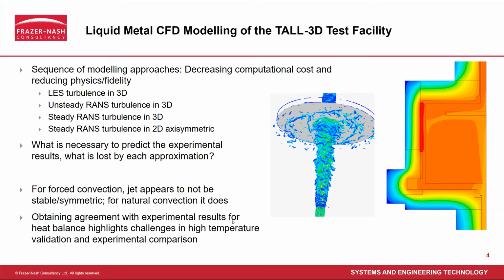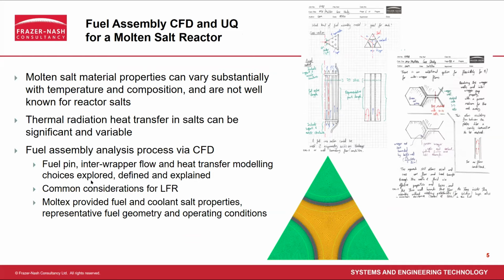Next case study is to do with a molten salt reactor, where one of the problems with salts is that people don't really know their properties all that well, or they know them for other salts that aren't quite the final application ones, because the final application might be full of actinides or plutonium or whatever. They're transparent to infrared, and that transparency varies with composition. So if you get corrosion, if you get fission products, the transparency changes. So you don't really know what the transparency is necessarily going to be.